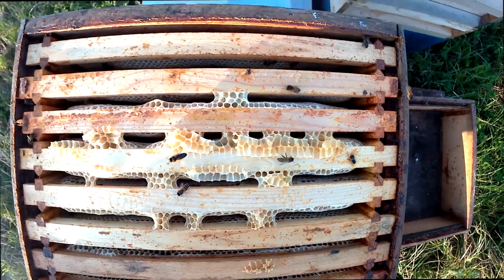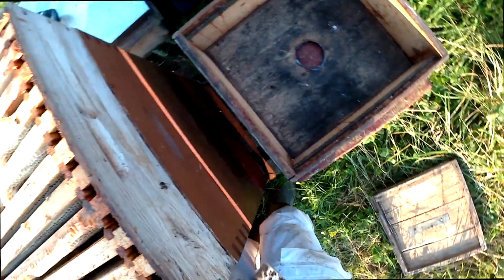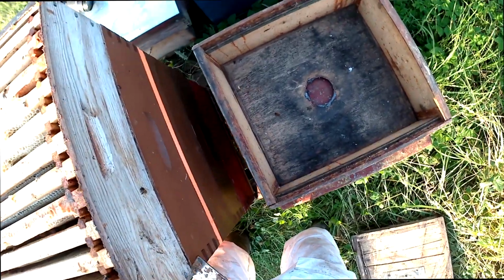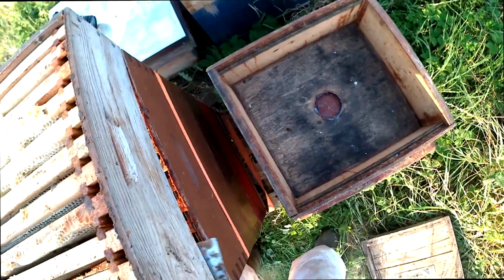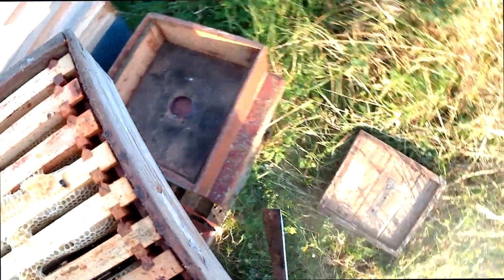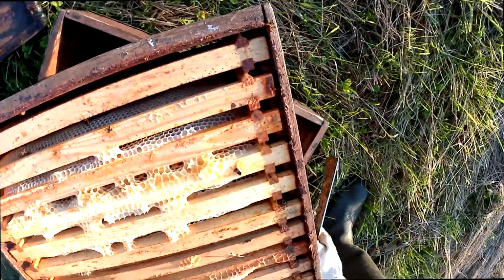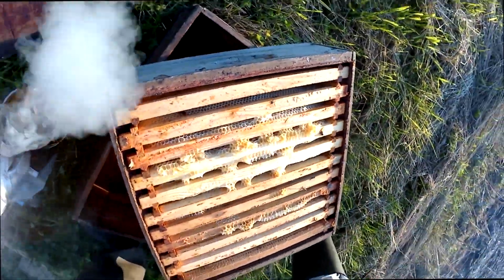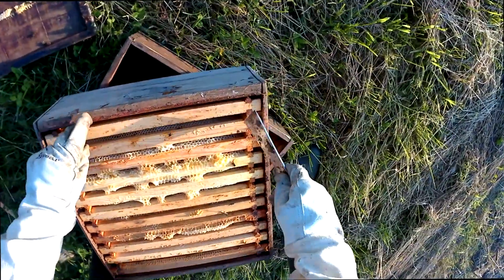most of the frames in the middle are harvestable. So what I'm going to do is actually just take this off, sit it over there. This is the roof, I'm sitting it over here. And we'll just quickly have a little go.